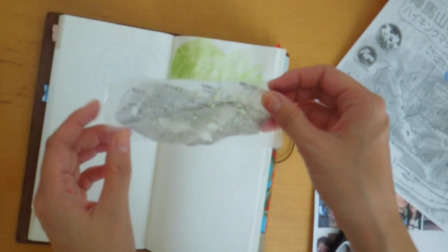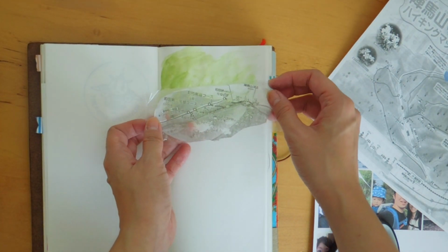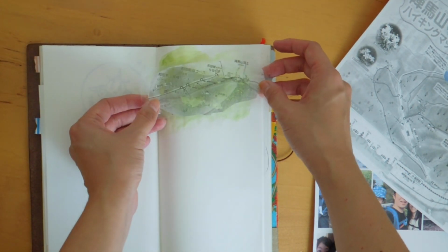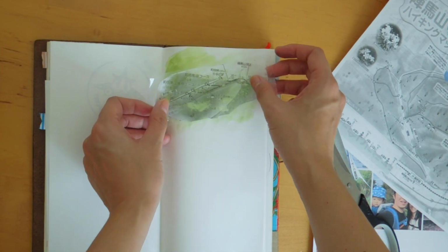So I think I may have rubbed a little too hard. You can see the bottom part here, the ink totally came out. But isn't that neat? It's so cool. It's like a transparent sticker out of a photocopy. Maybe because it's photocopy it didn't work as well, but I think that's pretty neat.